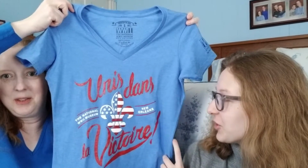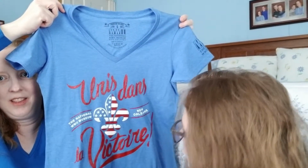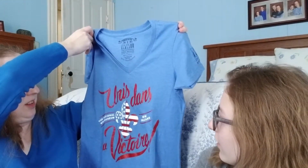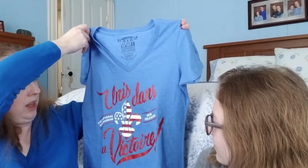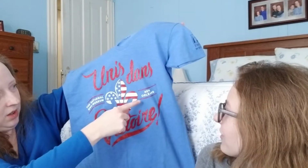Here is the shirt that I bought. It says Unida la Victorie, which means one in victory. Yeah, and it says National World War II Museum, New Orleans. And it has a fleur-de-lis.